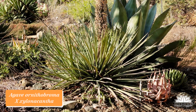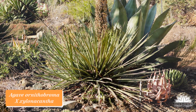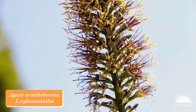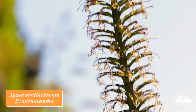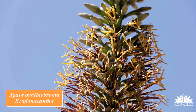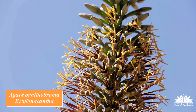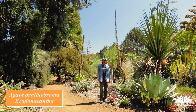So the hybrid has quite narrow leaves, and like other agaves, a tall spire of flowers that works its way from the bottom on upward. So this one's working its way up towards the sky. The flowers are kind of greenish with some yellow at the mouth, and then these long exserted stamens with the yellow pollen protruding from the flower. This is not a commonly seen plant, but I think it's quite delightful. Agave ornithobroma x xylonacantha.